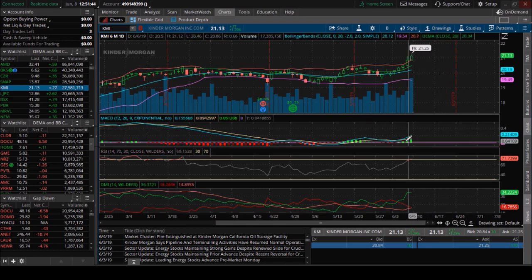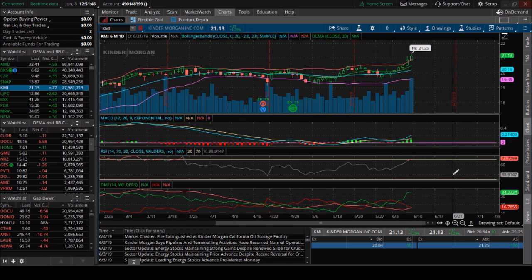Also, if you notice down here on our MACD, the blue line is pulling away from the white line. It's gaining momentum upward. The candlesticks are getting longer and are bright green. The RSI right now is at 71, which is overbought. But if you remember, just because the RSI is overbought or oversold doesn't mean that the price is going to drop and turn around or fall away right away.